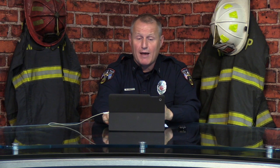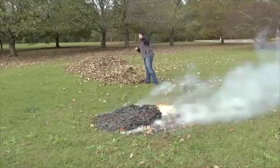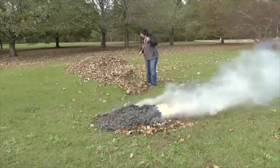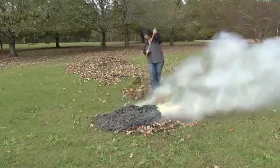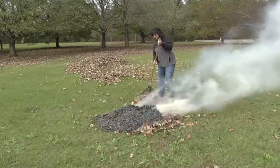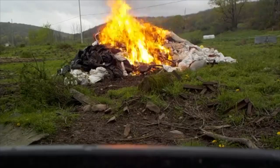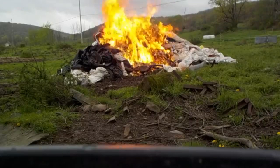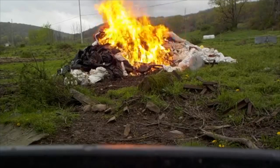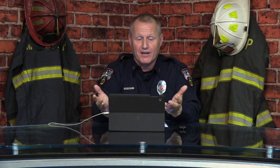Now there are things that you absolutely cannot burn. Leaves and grass clippings, as we know, are a huge issue when people burn. They give off tons of smoke, and it becomes irritating to everyone in the neighborhood. Stumps, household garbage and trash, waste lumber, furniture such as mattresses and chairs. Folks, I've been on multiple calls throughout my career where someone thought it was a good idea to drag their couch out into the backyard and set it on fire to get rid of it. That's not how we get rid of furniture.